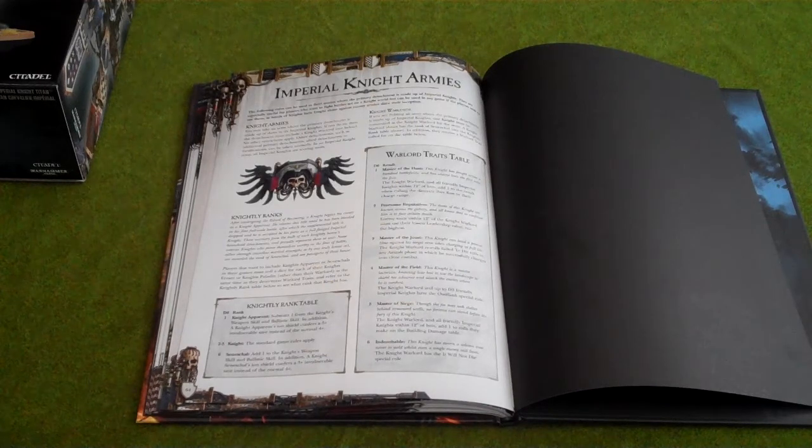His Ion Shield is also worse at 5+. On a 2 to 5, it's a standard knight, and on a 6 it's a Seneschal. The Seneschal adds 1 to his weapon skill, 1 to his ballistic skill, and a 3+ invulnerable save instead of 4+. I don't know if I'd roll on that, to be honest. I think the odds of being good are just as good as the odds of being bad, and yeah, I don't think I'd want to.